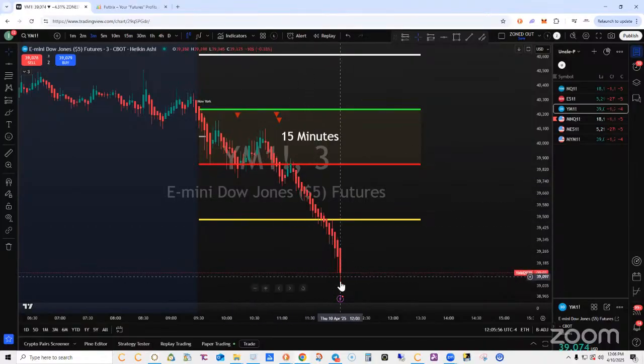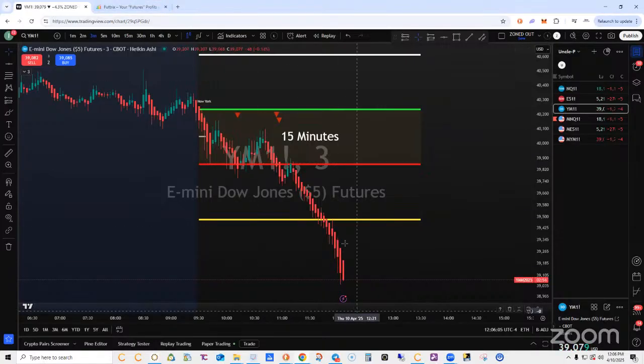A lot of people paid their mortgage off today. A lot of people paid their mortgage off right here. This paid your mortgage, okay? Or paid your rent for 6 months. I'm telling you, this is nuts.